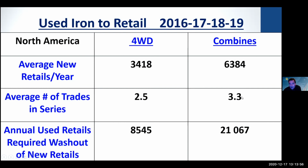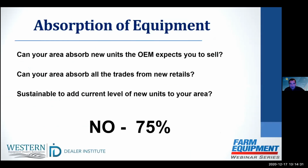And I know when the economy gets tight, the trade-in guys aren't walking in with 170 grand, they're walking in with 70 grand. So this number actually goes up higher. It becomes 4.3 or 5.3 trades in those tougher years, because you have to work through so many guys to get down to be washed out of a deal. So that number even grows. But based on new unit sales, we'll have to retail 21,000 units on average in these years, and it looks like 2020 is going to be about the same. And remember this 21,000, because it's important coming up here.